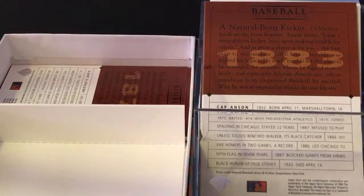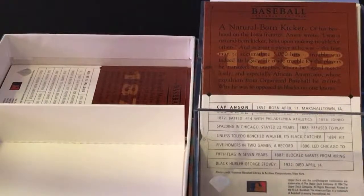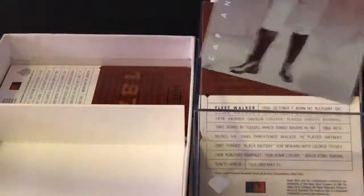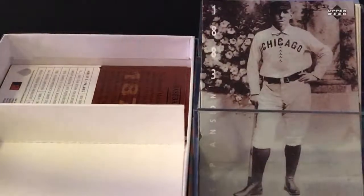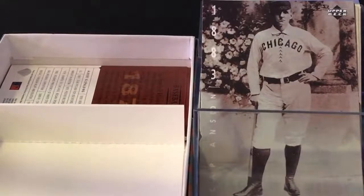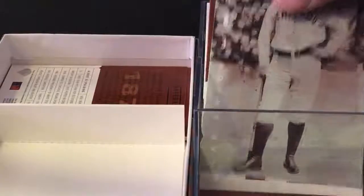Trouble was, indeed, his legacy. He made trouble for the players he managed, for umpires whom he ragged mercilessly, and especially African Americans whose expulsion from organized baseball he incited. Why he was so opposed to blacks, no one knows." Right? So there we go. Cap Anson. Sorry, I forgot the ones like this I can put right in the box and it fits right on the screen perfectly. So Cap Anson in 1883.